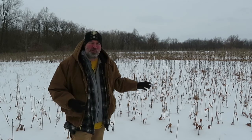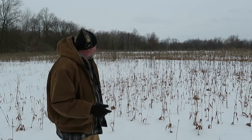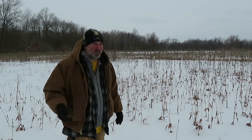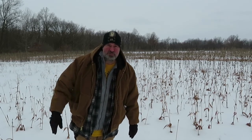There's some grain sorghum here behind me. I plant that every year. I love it for one of my food plot choices. But as you can see, the heads on these are very small, and there's just not a lot of deer tracks in here. So I think I'm going to skip the food plots for now and move on to other places I think I might find some sheds.